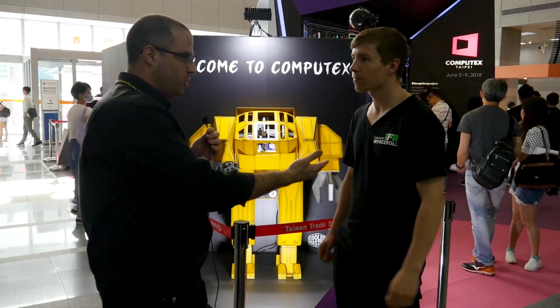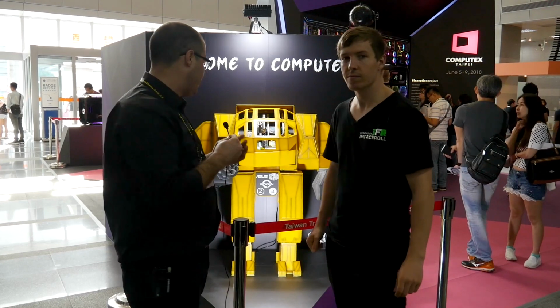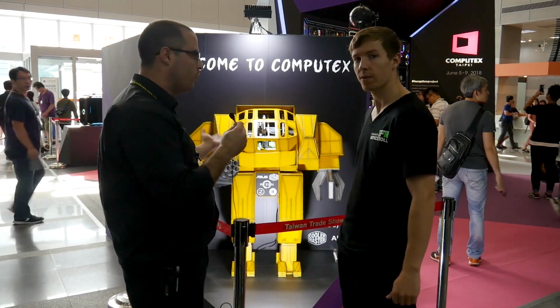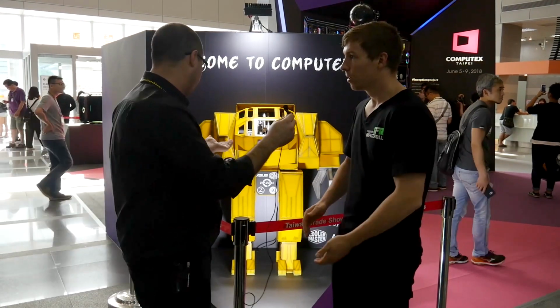All right, so I have Corey from Designs by IFR here. He has built what I'm going to be calling a MechWarrior build. Corey, what was your inspiration for building this machine?